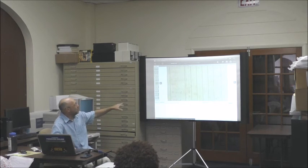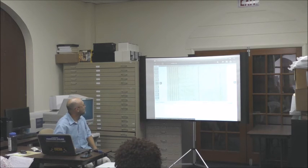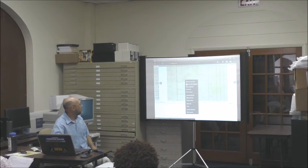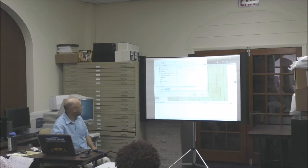So just to show you again, if you want to download this, if you saw someone over here that you were interested in, here's the men, here's the women. If you're interested in her, if you want this whole page in high resolution, you right click on it and save the picture. At least on my screen, it'll ask me to save it.